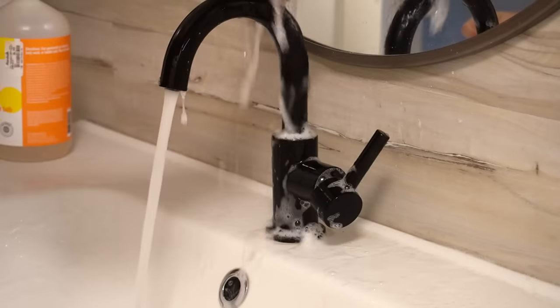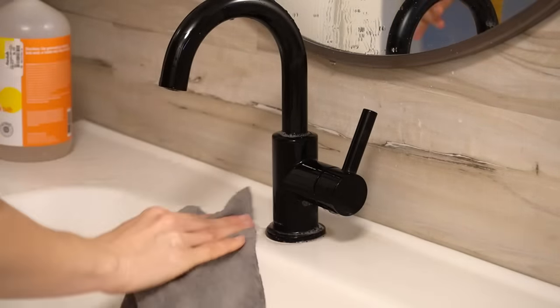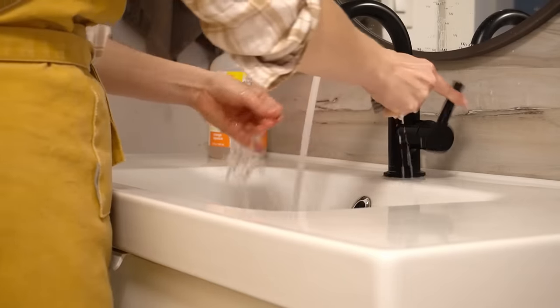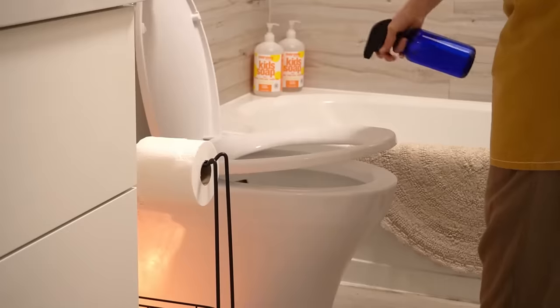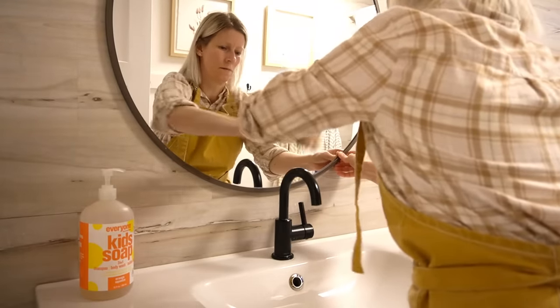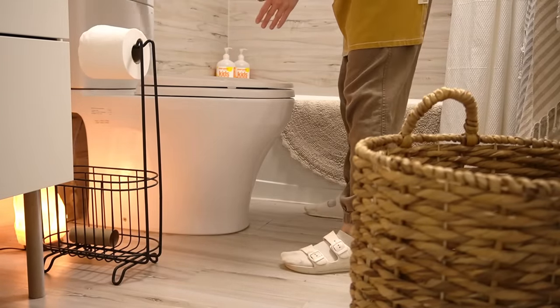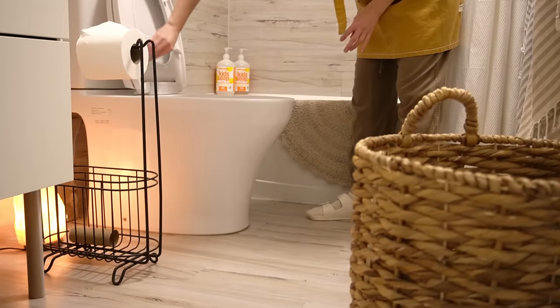Today I'm going to clean the bathroom. I'm going to use some dish soap. This morning cleaning routine is very helpful since I'm a morning person and I just like to get the things out of my way so for the rest of the day I can focus on other things.